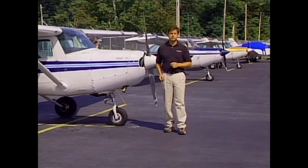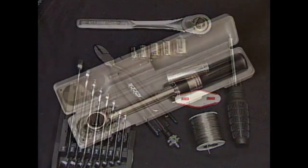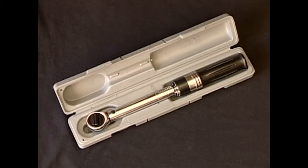All aircraft owners should have a good set of tools, specifically for working on the aircraft. You'll need some basic hand tools to suit most jobs, including a good set of screwdrivers, sockets, and 2 sets of standard wrenches. Most aircraft use standard rather than metric sizes. It's also very important to have a good torque wrench that's been recently calibrated and is designed for the torque range that you'll be using.